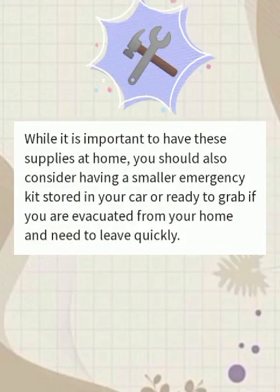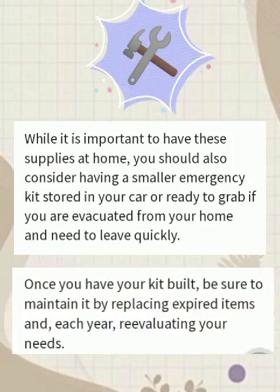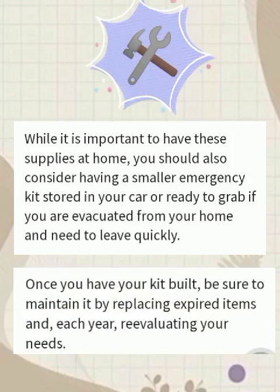While it is important to have these supplies at home, you should also consider having a smaller emergency kit stored in your car or ready to grab if you are evacuated from your home and need to leave quickly. Once you have your kit built, be sure to maintain it by replacing expired items and, each year, evaluating your needs.